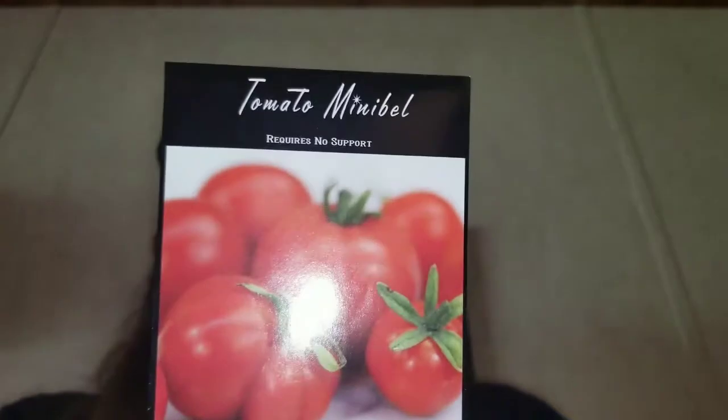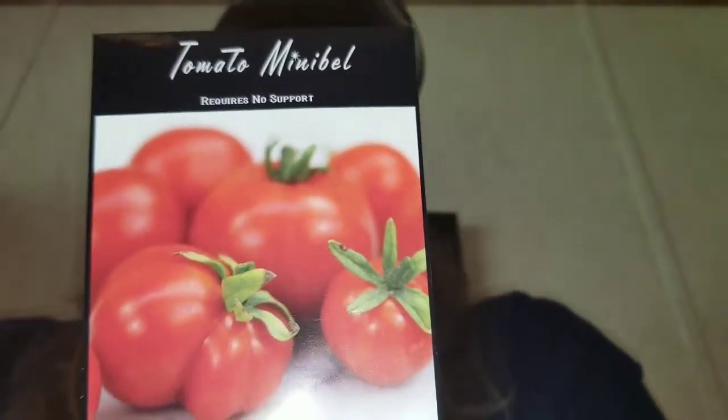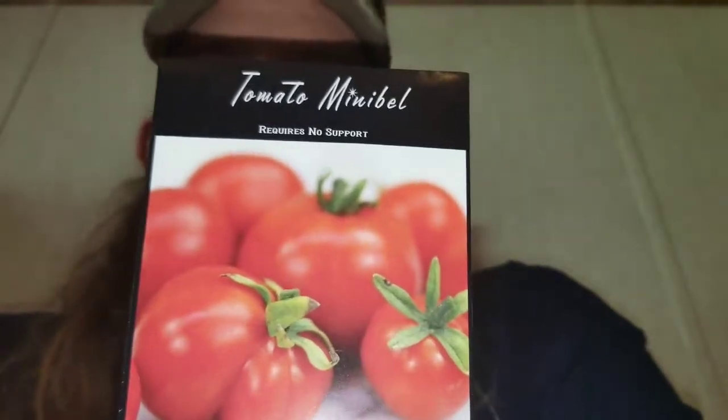All right, moving along. Well, actually, you know what? I got one more tomato. Okay, this is a mini bell tomato. I don't know if you guys are familiar with this. I've never grown them, but they grow good in containers because they don't need to be staked up like tomatoes out in the field. They're not going to grow very big. So for those of you people living in apartments that don't have no space, maybe these mini bells are the thing for you to try out.